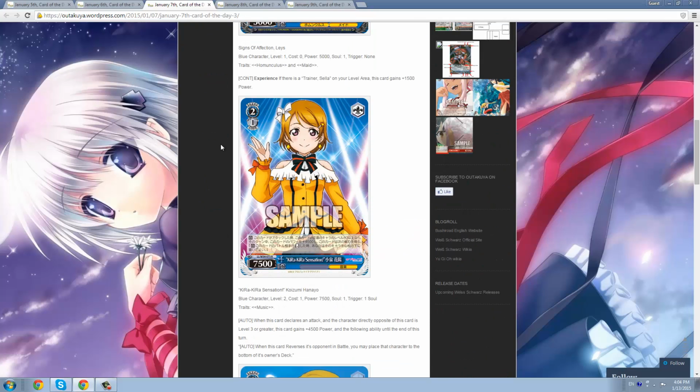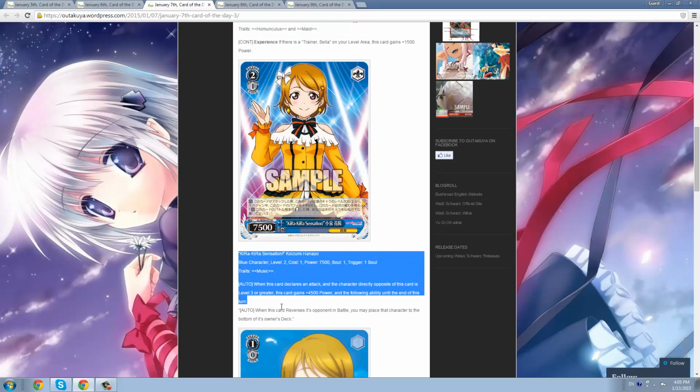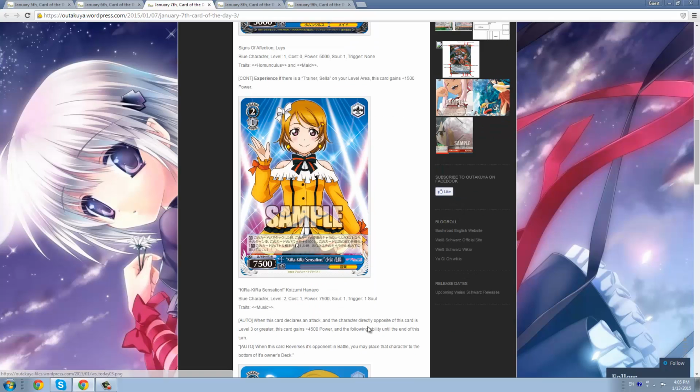Finally, some Love Live. First off is this 2175R, the Kita Kita Sensation one. She's music. So what she does is when she declares an attack and the character directly opposite of this card is a level 3 or greater, this card takes plus 4/5 power in the following ability until the end of the turn. When this card reverses its opponent in battle, you may place that card on the bottom of its owner's deck. I think this Hanayo is really, really good.